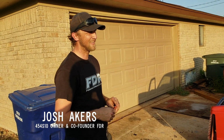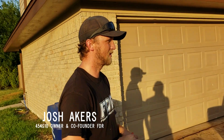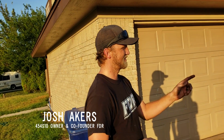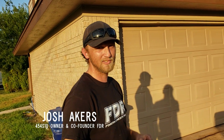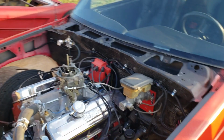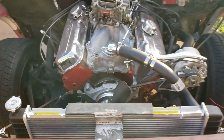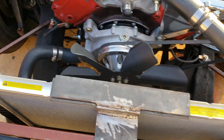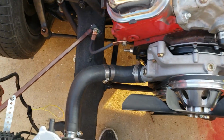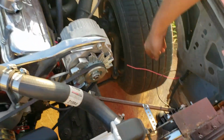1 square body S10, 454 big block. I got it bored 30 over, stock S10 radiator, no fan shroud because I'm lazy. eBay HEI, just a cheap Intellitronix 750 carb I picked up for $100. Random things built here and there, cheap brackets, random ghetto rigging. Certain things aren't hooked up yet.